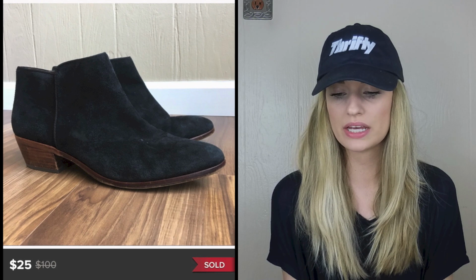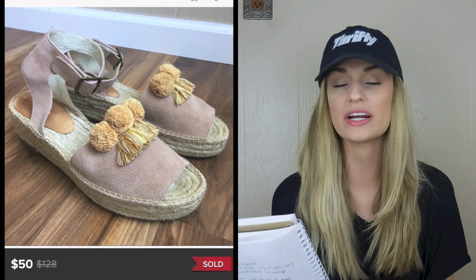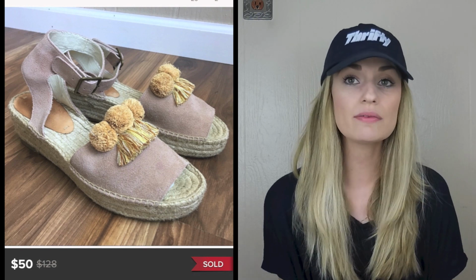Okay, next up we have another bundle of 2 pairs of shoes. The first pair is some Sam Edelman Petty ankle booties, and the Petty ankle boots are definitely a very popular style from Sam Edelman. I think they're like a basic that a lot of people wear in the fall time. And the second pair was Saludos for Anthropologie espadrille wedges. I actually grabbed both of these pairs of shoes from the bin, so that was awesome.